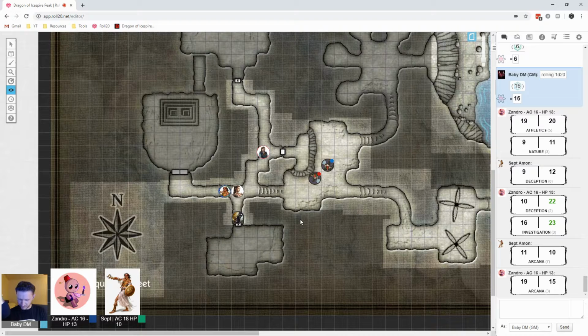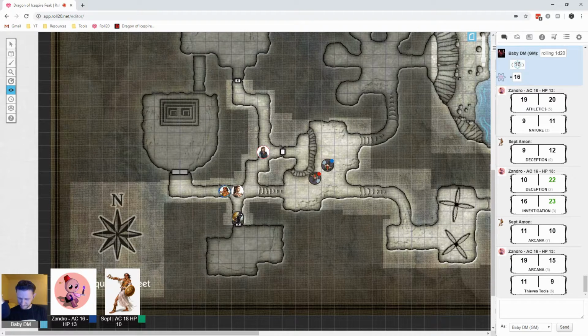And so you have thieves' tools basically. Yes. So, dexterity. Just a straight dexterity roll, yeah? Yeah. I can just roll that, can I? Boop. 11. Okay. Yeah. All right.